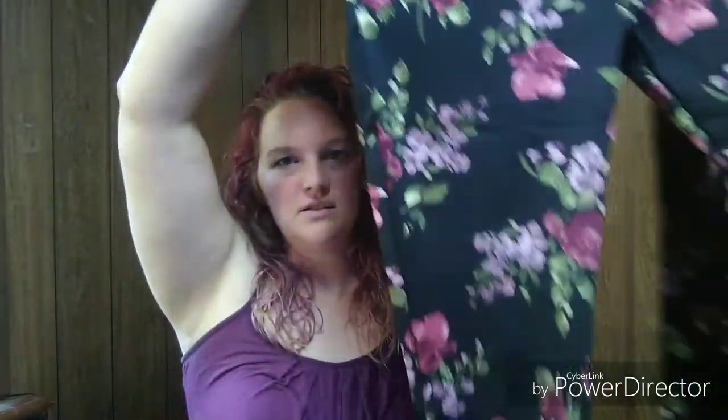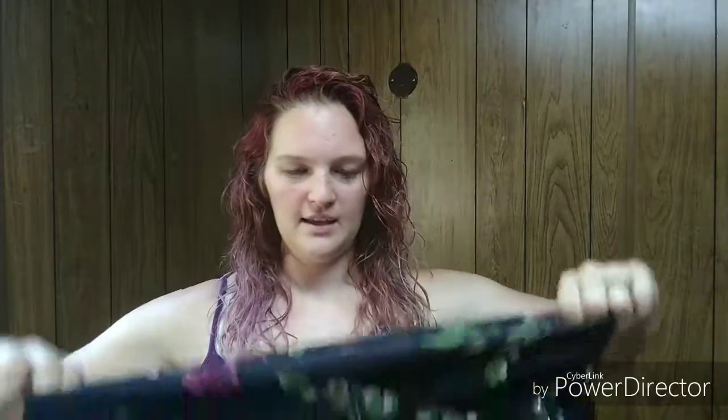And then, pants. Floral pants. I don't know how I feel about these. I generally don't wear patterned pants. They are cute though. I do like them, but I don't know how much my style they are.